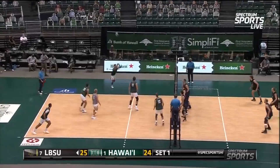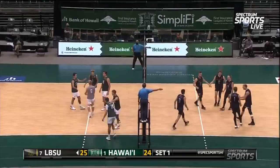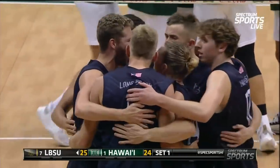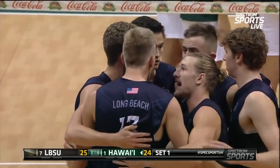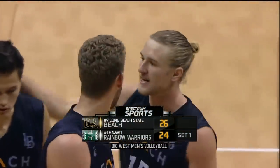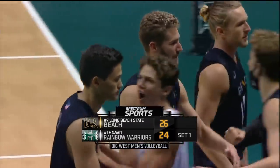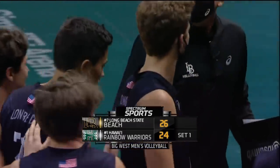It's a great serve. Hawkins had the layout just to get it up. Here's Rotto, blocked and roofed. It is held away next to Olivier, and Long Beach State puts it away, 26-24 in the first. And just like last night, the Beach up one set to none. Here we go.